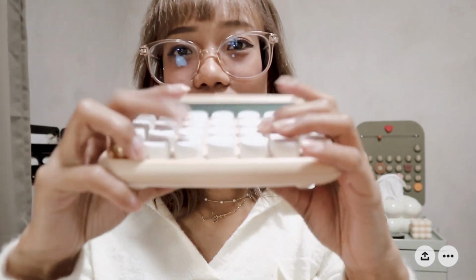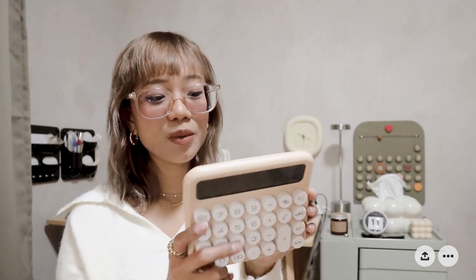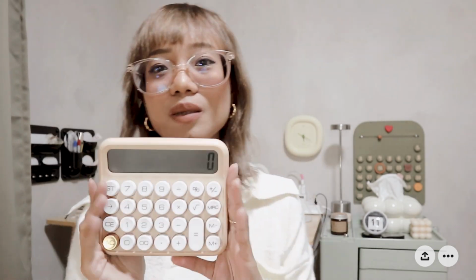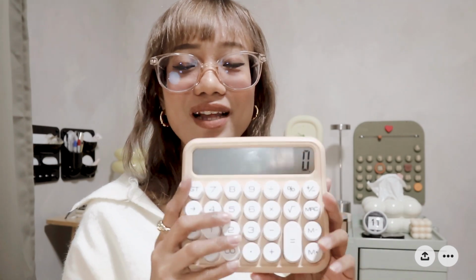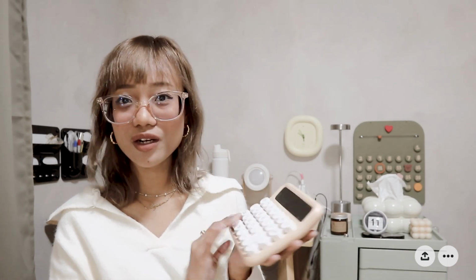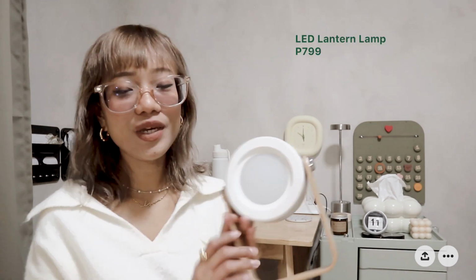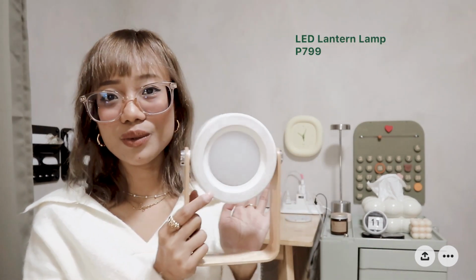Eh, ang ganda nung pindutan niya. Wala naman akong masabing masyado kasi calculator lang naman to, pero ang cute. I like this. Cute lang. Parang bagay lang siya sa room ko. And pag may ka-compute ako, like, oh, ito yung babayad sa akin yung project dapat today. Ganon. So, ayan.